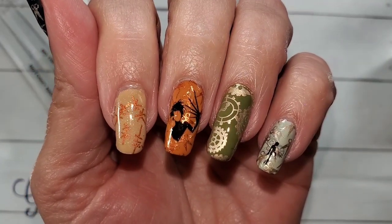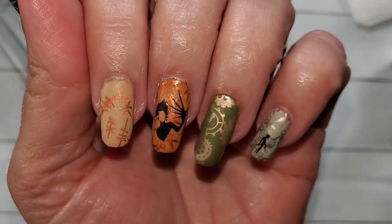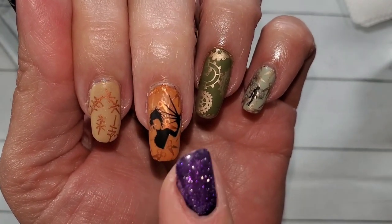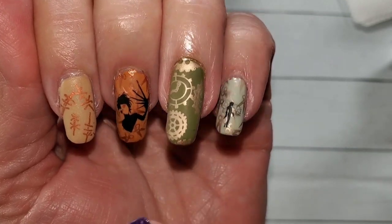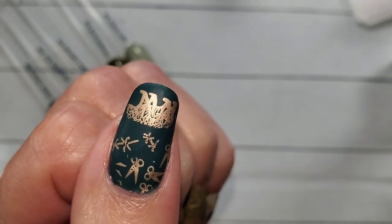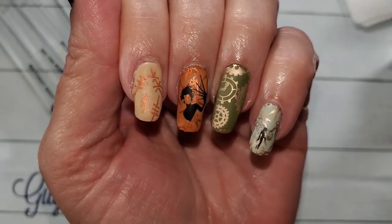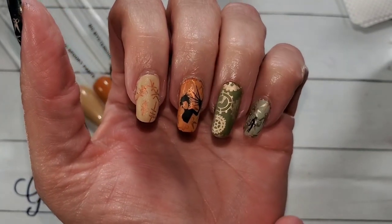And let's check it out with some matte. And there we have it all in matte. I don't really like this one matte. I do like this one matte. I think that color would look pretty matte. This is gorgeous matte. That, not so much. So, that looks great matte. I don't think I like it matte with the artwork I did. I think I like it better shiny.